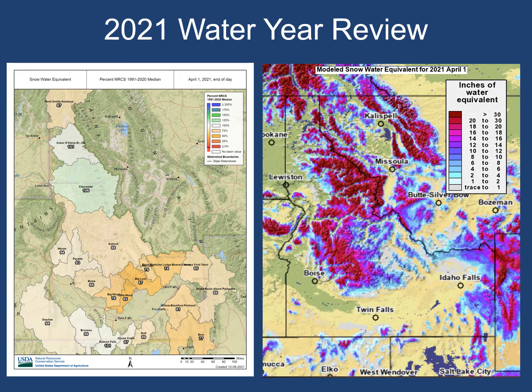If we look at our snowpack on April 1st last spring, the map on the left is showing our snow water equivalent percent of median, and things didn't look too bad on April 1st. A lot of the basins across the region ranged from about 80 to 100% of normal, so not too far off where we'd expect to be. There are some areas here in the Wood and Lost River basins that were lagging for sure, anywhere from 65 to 80% of median. Even down here in far southeast Idaho, the Bear River Basin was at 77% of median.